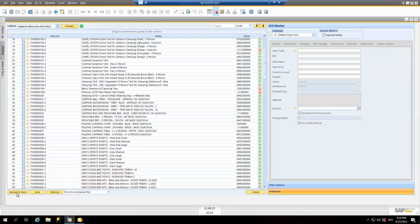Here, as we have seen before, upload and save, remove. And here you have additional options to remove it from e-commerce only, from mapping, and so on.